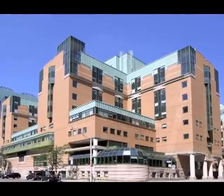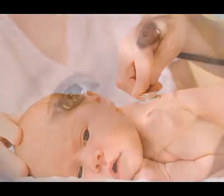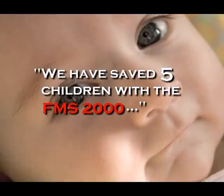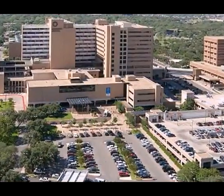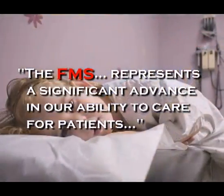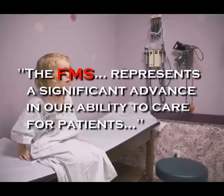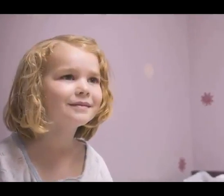Closer to home, an anesthesiologist at a children's hospital, part of a major Midwestern University medical center, told us, "I can tell you that we have saved 5 children with the FMS at our hospital since we got it last spring." The chair of the Department of Anesthesiology at a large state university hospital in the South stated, "The FMS has truly changed our practice here and represents a significant advance in our ability to care for patients requiring significant intraoperative fluid and blood resuscitation."